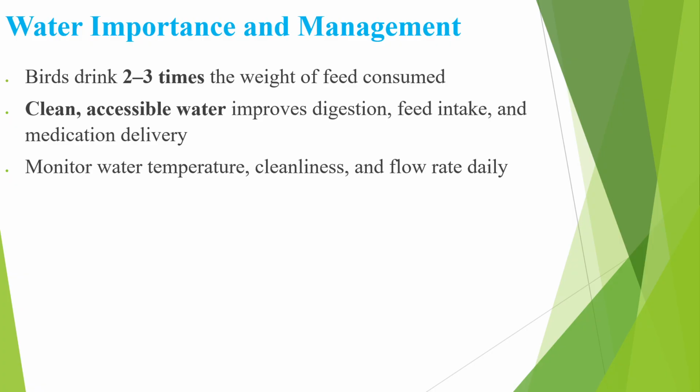Digestion requires an optimum environment where the nutrients are dissolved in an aqueous solution, from where they can be absorbed or transported to the rest of the body. And of course, medicines, be they supplements, vaccines, antibiotics, dewormers, will get into the body through the water, so that becomes critical.